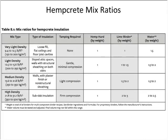This is a look at those mix ratios for different densities. So that 1 to 1.5 ratio is for a mid-density wall mix. You can see the very light ones are about 1 hemp to 1 binder, and as you move up, you're just increasing the amount of lime binder.